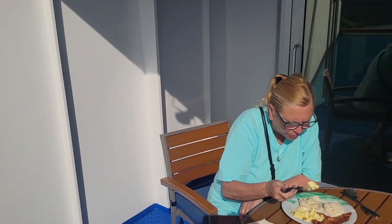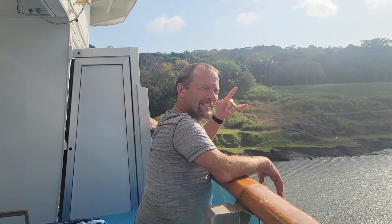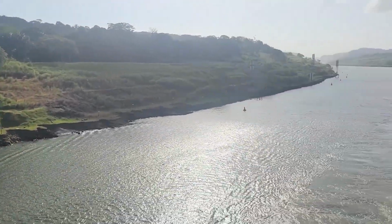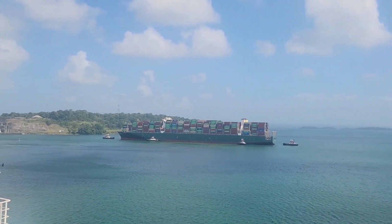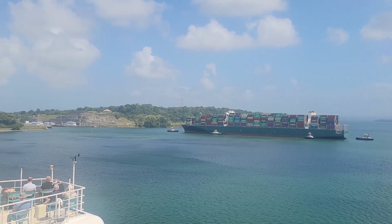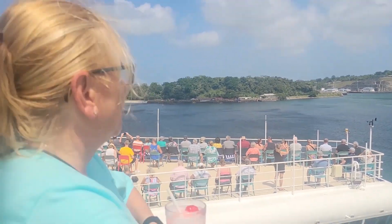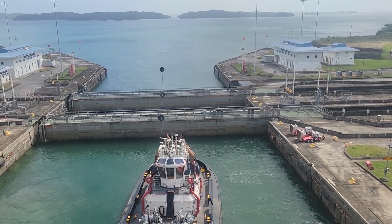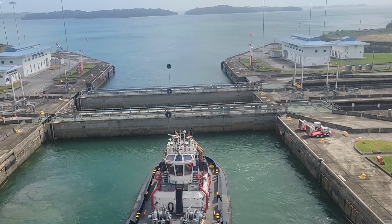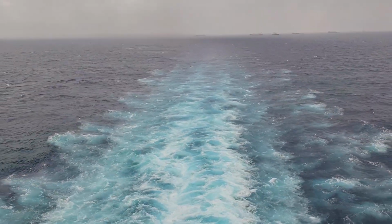Oh look, there's my better half having breakfast on the balcony on the back of the ship. Check out this bad boy. I think he needed 6 tugs to get him through the locks. That is huge. We're now entering the Gatun locks, finishing our passage through the Panama Canal. Adios, Panama. Next up, Cartagena.